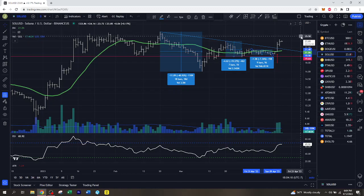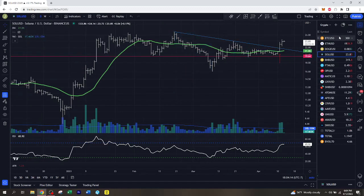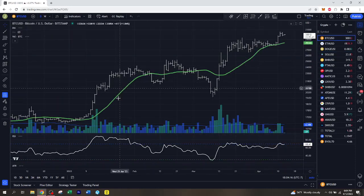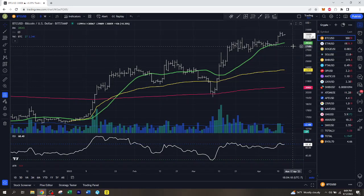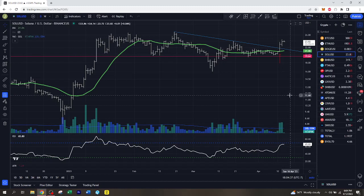And during this time, if you've been paying attention, Bitcoin has really been the dominant crypto. It's mostly been the one that's been outperforming, and it's been outperforming over all of the alts, including Ethereum. So we're kind of playing a continuation of this move. Maybe Bitcoin starts to see some more sideways consolidation, and as the money rotates out of Bitcoin, we start to see money rotate into Solana.